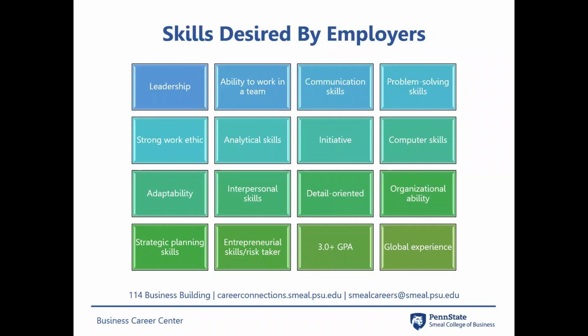That's a big buzzword. Everybody knows that leadership is important, but it's also important to think about analytical skills. Can you demonstrate that you're somebody who takes initiative? Can you demonstrate that you're somebody who's organized and has organizational skills and abilities? Are you somebody who's very adaptable? Like, how can you showcase that on your resume?